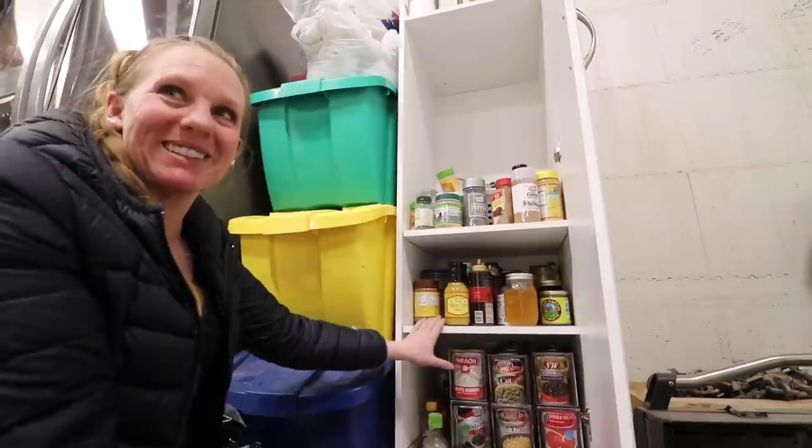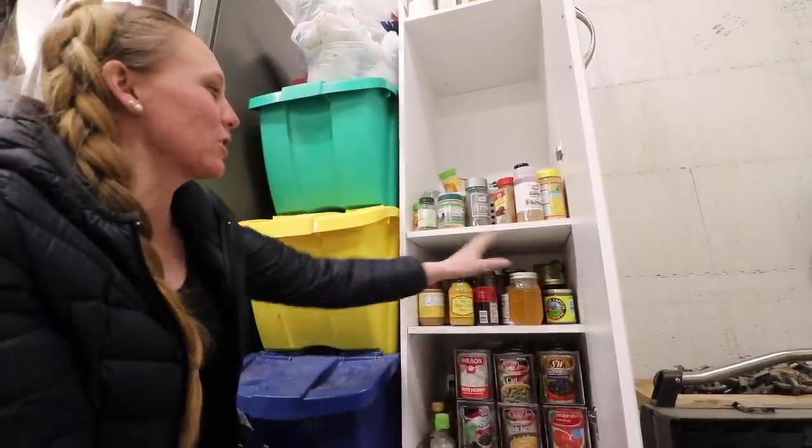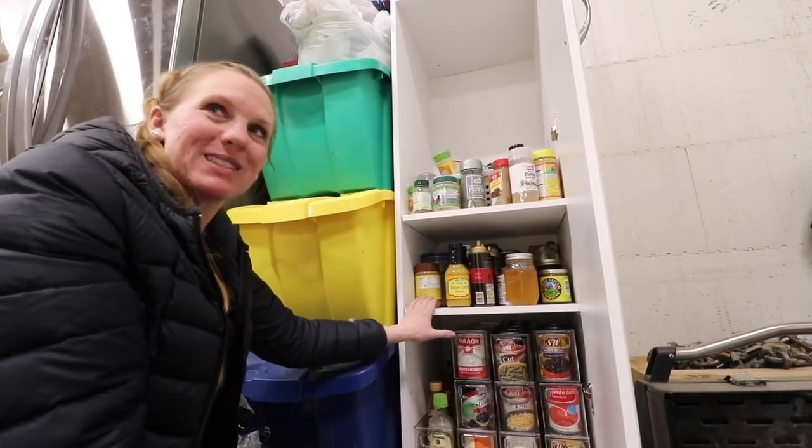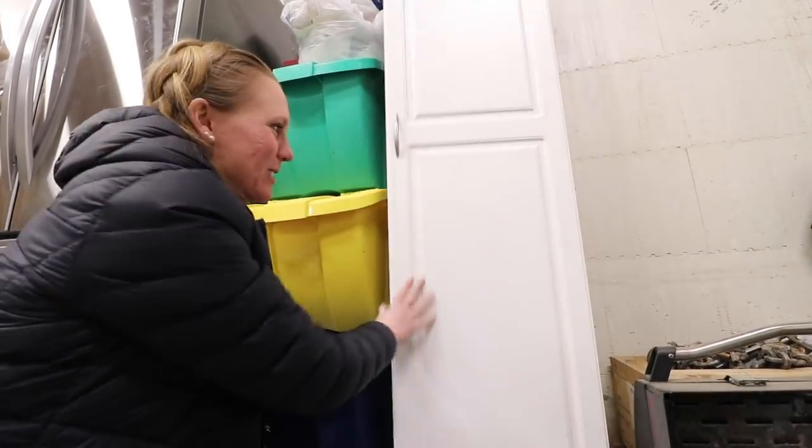I didn't plan anything for this shelf. We don't have any bins in my head, but we really don't use anything on this shelf on a daily basis, so I'm willing to overlook it for now for the sake of getting it all in here and being able to slam the door shut.